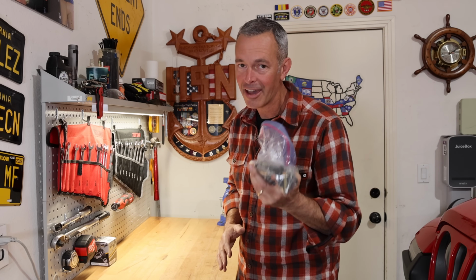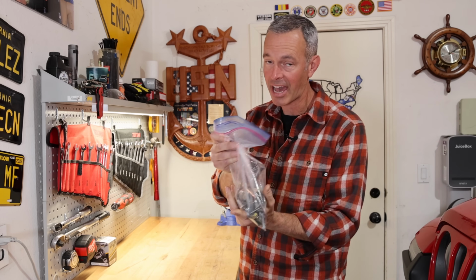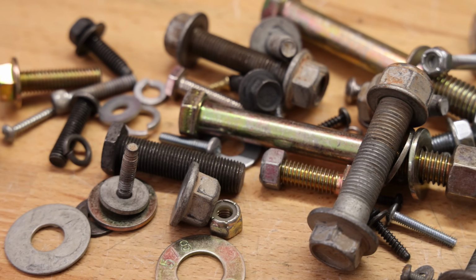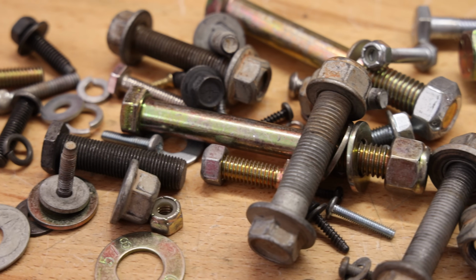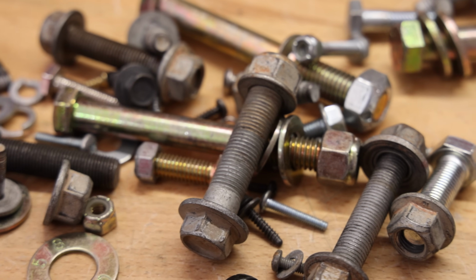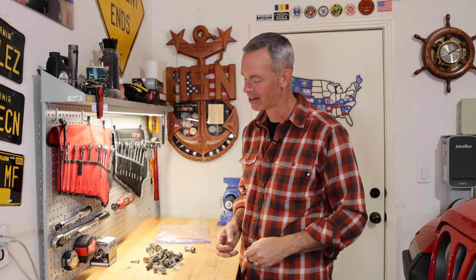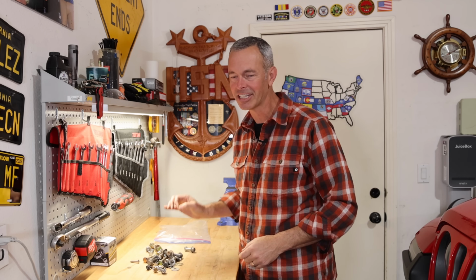Now, I think every off-roader should have a Ziploc bag full of this stuff. That's right. Nuts, bolts, washers, screws, just a little bit of hardware just in case you run into one of those situations. I can't tell you how many times we've had a bolt break, a shock mount bolt, or you needed to fix something on the inside of your vehicle. You just needed that one screw to prevent that rattle. Just having a little bit of extra hardware with you can be a huge asset.